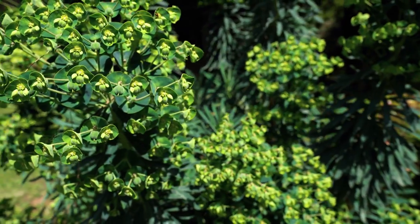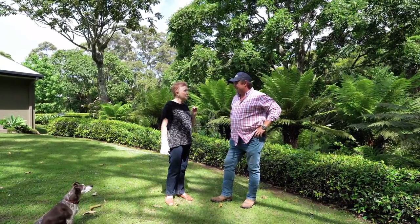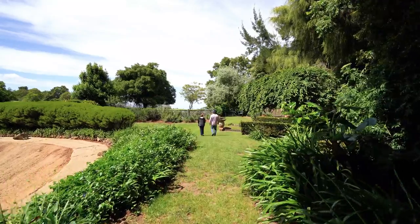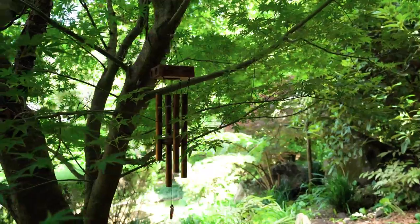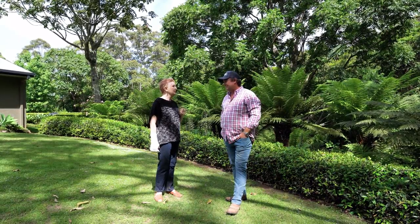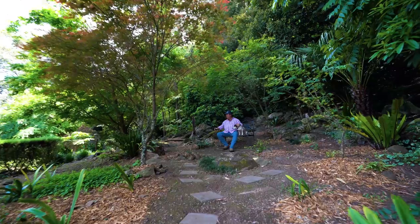This garden was created by the former owners over 30 years. They did an extraordinary job, but the woman in particular, Wendy, it's her creation. So I started with what I thought was a magnificent garden. And then I started to look closer and see that it needed some work. And we've really put a lot into it. Both Richard and I have put a lot into it. But it rewards you in a way that's quite extraordinary.